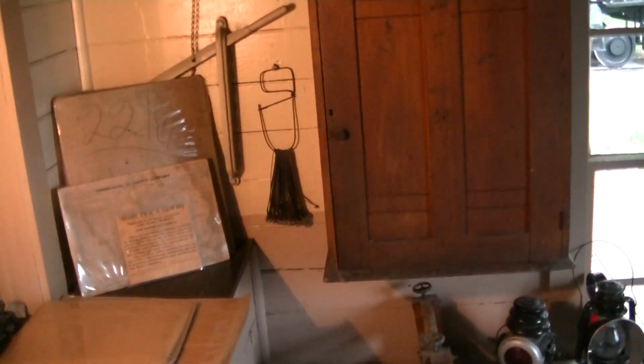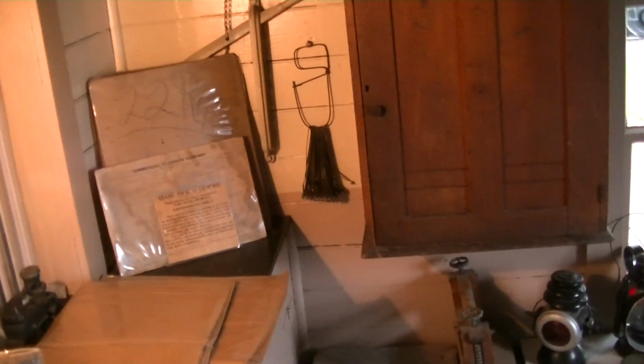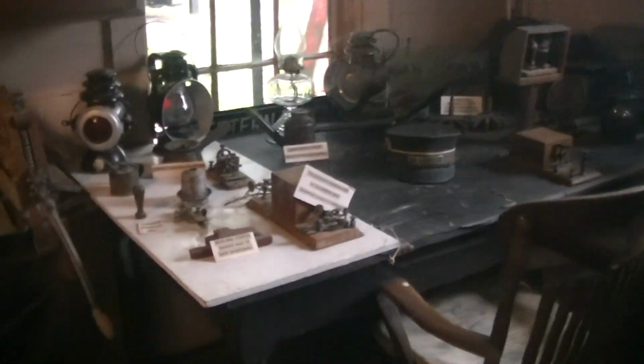Caps, oil cans, express company box, desk, security, right there, security locks, a press of some sort, sounder boxes, resonator, all sorts of things inside here.